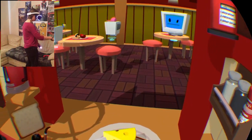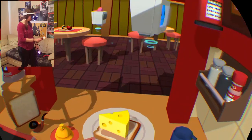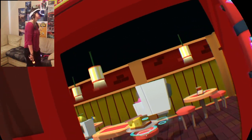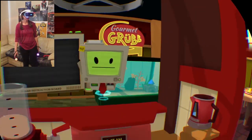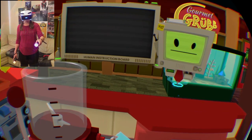Raw. And raw bacon. There you go. Service! Thank you. Enjoy! Eat up, Timmy. The human made it special for you. Yeah! Just how I like it.